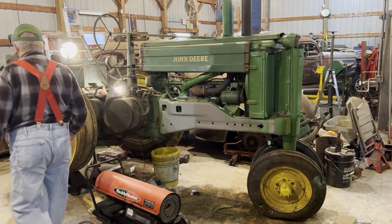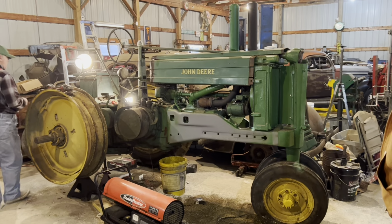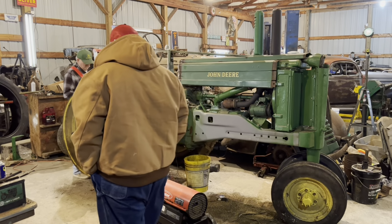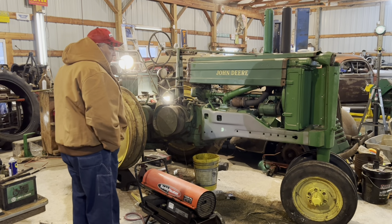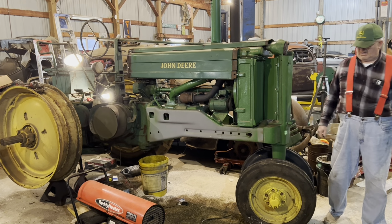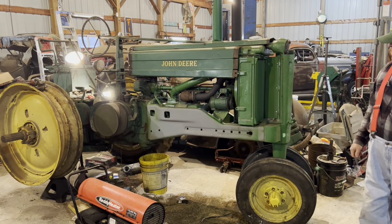Dad bought this tractor a few years ago and started working on it, rebuilding the engine. It had sat and stuck with water in the cylinders, so Dad had to replace nearly everything in the engine. But he fired it up for me before I left, and it sounds pretty daggone good, to be honest with you.